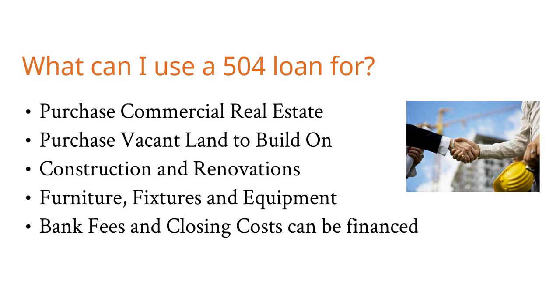So what it can be used for is to purchase commercial real estate for business operations, to purchase the land that you're going to build on, and to construct and make renovations, construct from the ground up or make renovations. Any furnishings, fixtures, or equipment that are going into the project can be financed, and the related expenses of the financing can also be included. So that includes bank fees, closing costs, appraisals, environmental reports, and that sort of thing can all be financed as part of the overall project.